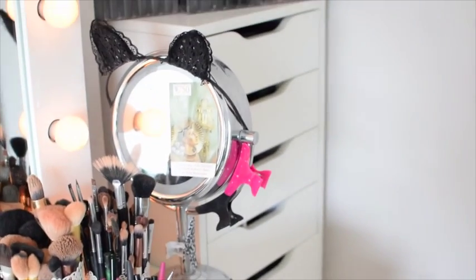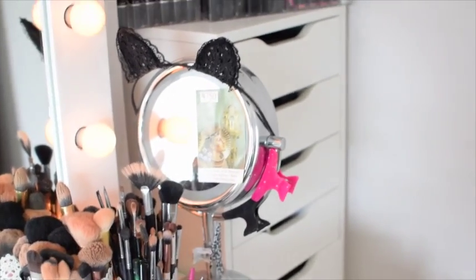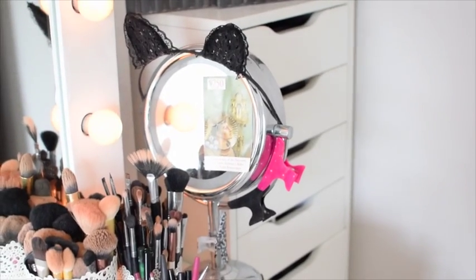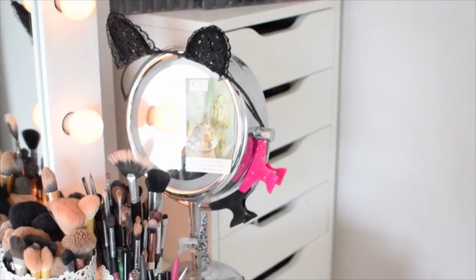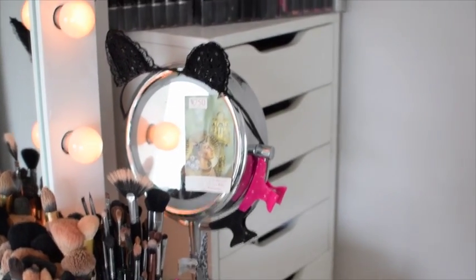Okay, and then here I have got the Number 7 mirror that lights up. I find it's absolutely brilliant for when you're doing detailed eye work. These are always on offer in Boots, and you get them at a really good price, maybe €30 or something. On top here, this little hairband with the ears is what I actually use to push back my hair when I put my makeup on.